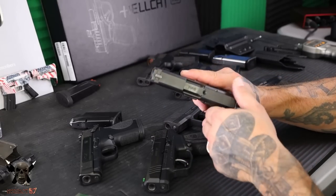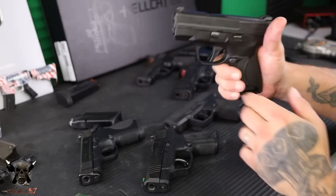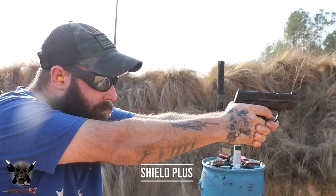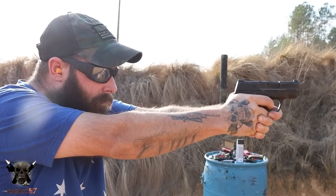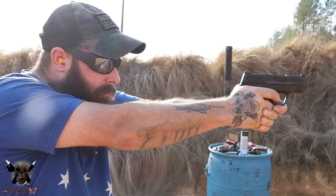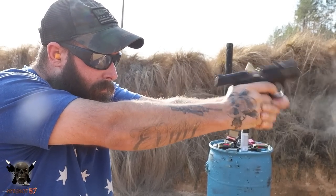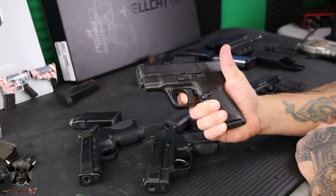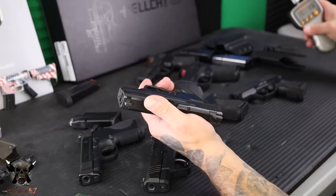Again, the Shield Plus, man. Points natural. Love the sights on here. Love to get a set of night sights on this gun, really. Grip texturing, the way this gun feels. But the money in this gun is not only the increased capacity. Whew, man. Some things are just almost perfect. And that's one of those things. Let's pull the trigger, man. Let's see where we're at.